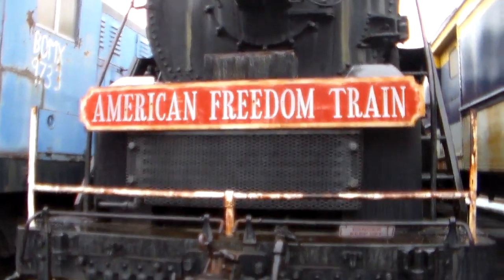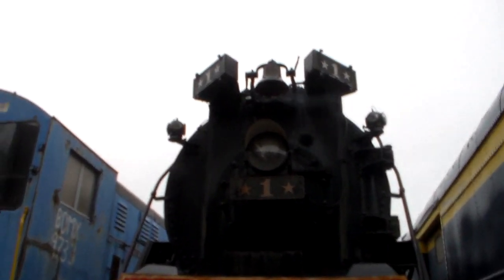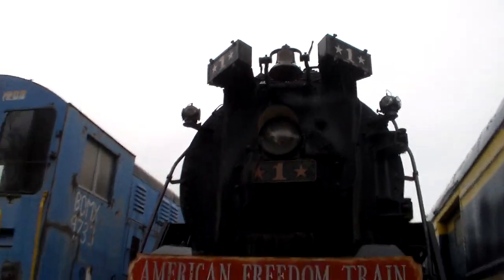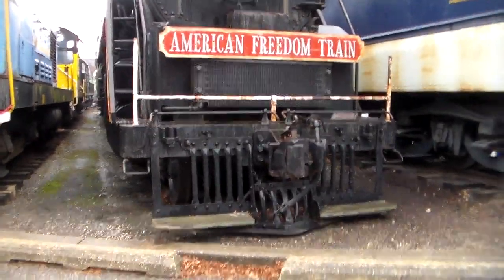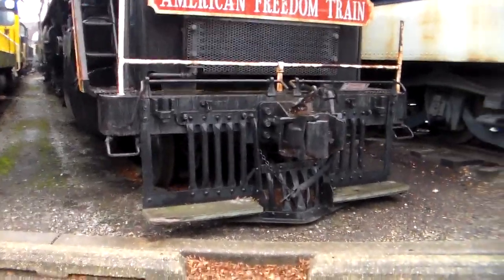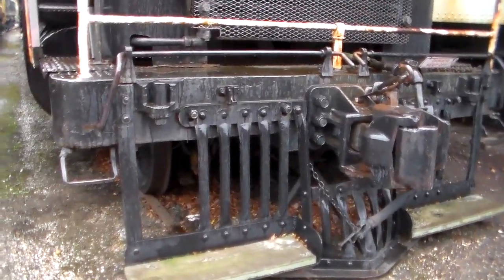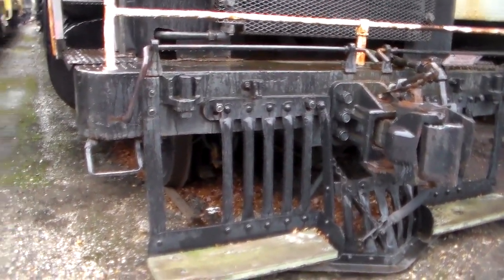Let's take a look at the front of the engine. You can see here, it says American Freedom Train on the front. It's got the number one on its number boards with stars. Now, most Reading T1s did not have these number boards, but they were added to this particular locomotive for Freedom Train service. And they were used later when the engine pulled the Chessie System safety train. Now you might notice here that this locomotive does not have a traditional cowcatcher style pilot. It has a footboard pilot, and the reason why was because it was used sometimes on coal trains. So they needed to be able to have this footboard style pilot in order to switch easily.